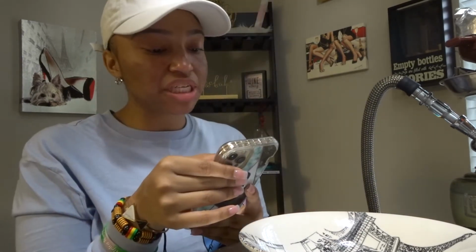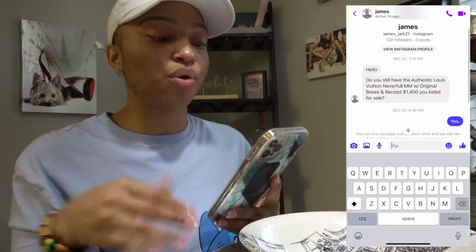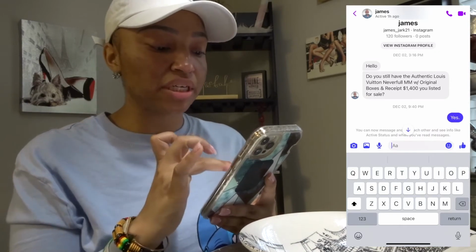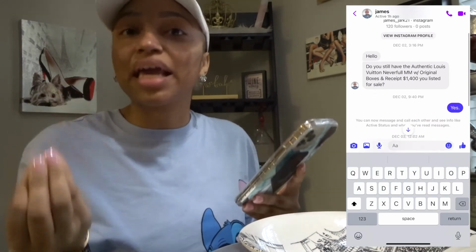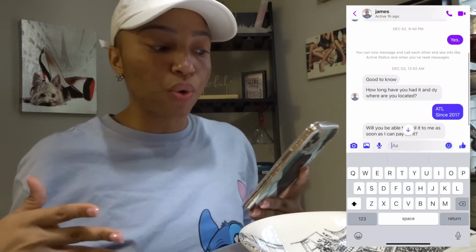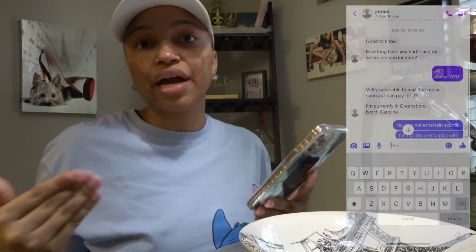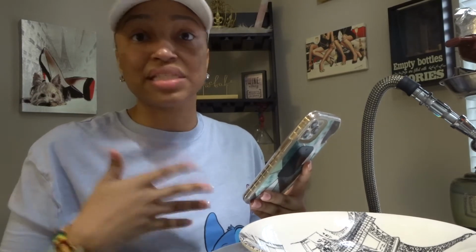In his message, he says, "Hello, do you still have the authentic NeverFull bag going for the price that I mentioned?" I said yes, even though I knew it was a scam, because I'm hip to it. But this is my first time selling on these platforms, so it is still kind of new to me getting hit with these scams for the first time. But then again, I'm still not dumb, and I don't even say that because I'm college educated, because no matter what degrees you have, anybody can fall into this type of scam.